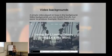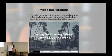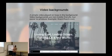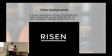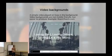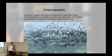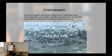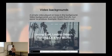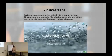Video backgrounds are basically an MP4 that plays on loop on the background of your website. It's easier to produce because you just need to film a short segment and upload it and make sure it's on auto loop. But the problem is it's not mobile friendly. So if you go to therisenchurch.com or charitywater.org on your mobile, it looks different than on your computer. They have a still image on mobile, whereas water.nature.org looks exactly the same. Cinemagraphs load faster. It's a lot less data for your phone to manage, which is why, although video backgrounds are really fancy and easier to make, cinemagraphs might be the way to go if you want to make sure that user experience is consistent.